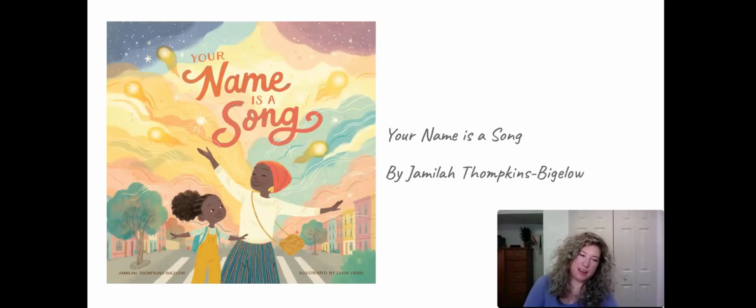So in this book, this young girl goes to school on her first day, and her teacher has a difficulty pronouncing her name. And so she goes home from school that day and she's a bit frustrated by it. She talks to her mom about it. And as they walk home, the mom tells her how names are songs, and not just her name, but the names of many people in their community and people around the world.